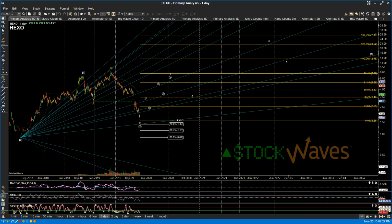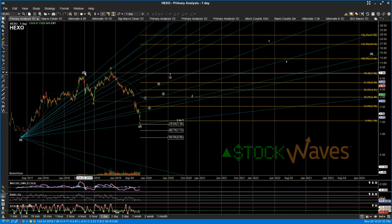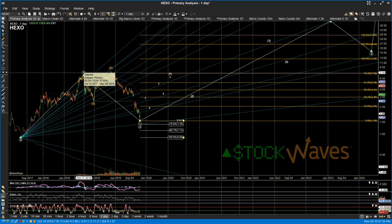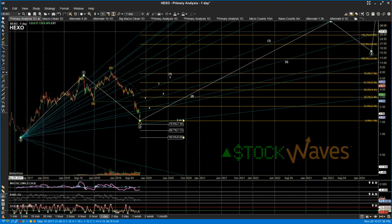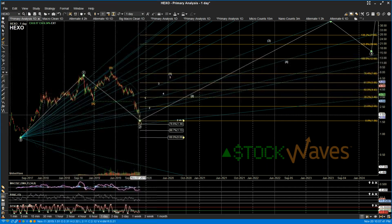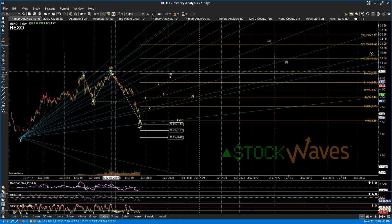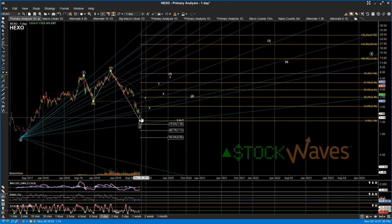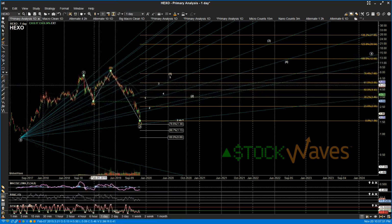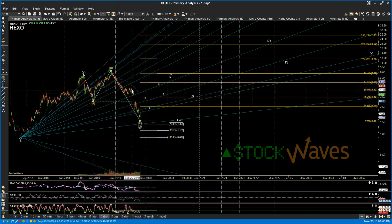Similar to ACB is Hexo. Again, we can count 5 waves up here. I can probably increase this 1 degree so that it matches the same degree as ACB. And again, the same possible, here it's an expanded flat because the B wave made a higher high. But perhaps the structure of this extension, this looked like a pretty impulsive move, but it couldn't hold a retrace in the 5s and extend it down. And then this looks kind of like a possible B wave triangle.